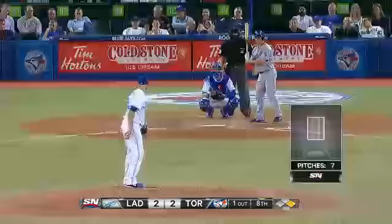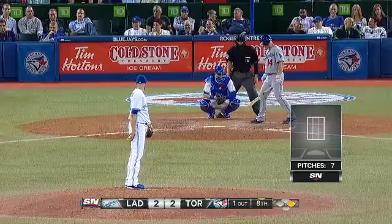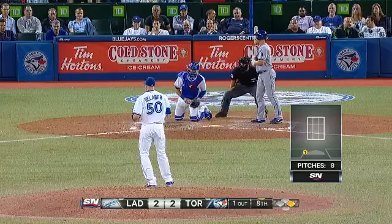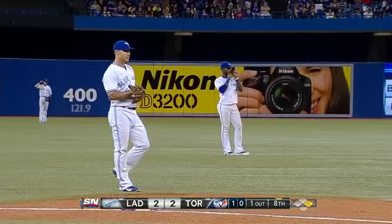The Dodgers have won nine straight road games. They're trying to win 10 in a row for the first time since 1954 when they were the Brooklyn Dodgers. Mark Ellis, the second baseman, is 0 for 3. He hit into a double play in the second inning, started by Brett Lawrie. We showed you that great effort by Lawrie to start the 5-4-3 double play. Delabar will take another play like that from Lawrie.